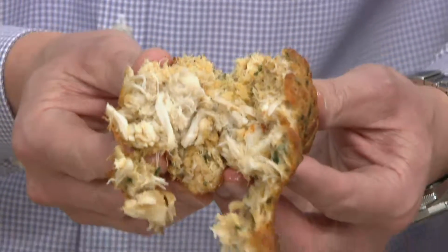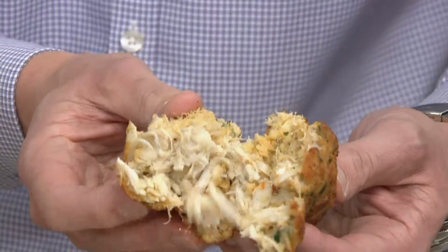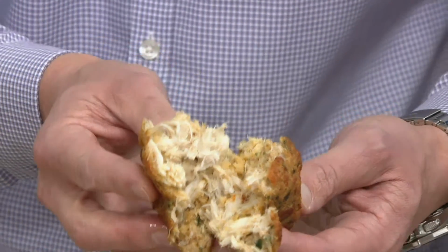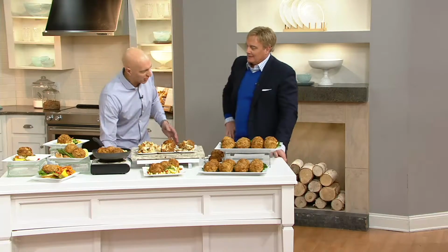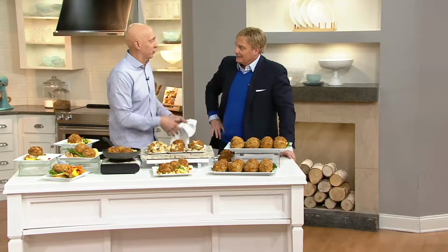Because think about it, when you go to the store, look at all this crab meat. It is so big, Rick. Beautiful lump crab meat falling all over there. And you can actually let us do the work for you. Let us find the best crab meat. Let us hand make these in our kitchens from scratch.